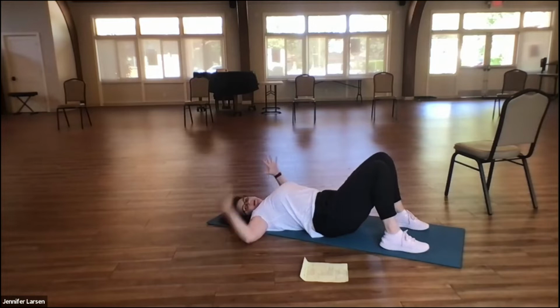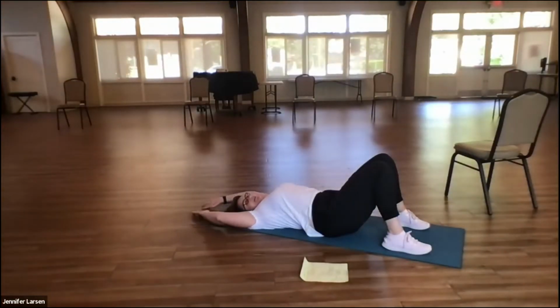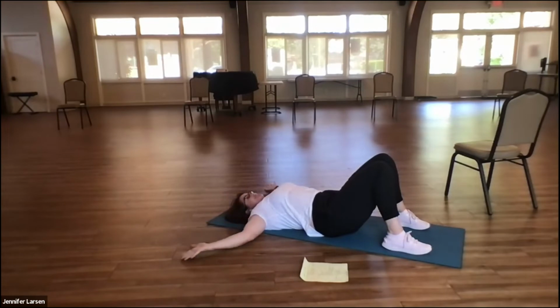You'll reach a point where your chest is tight. Just kind of settle there and open up that chest. Take some deep breaths here. If you have a partner in the bed, tell them to scoot over and then back down.